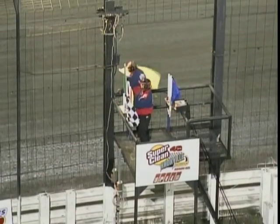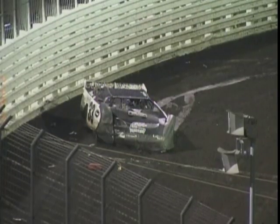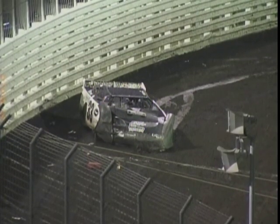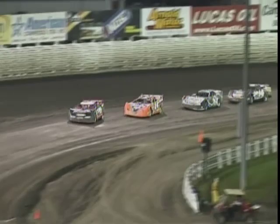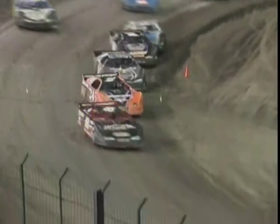And the caution is out. We got a car up against the wall in turn four. Nick Maron. Shannon Babb and the Clint Boyer number 18 out of turn number four. Six laps remaining in the B main to determine who's going to go to the A to finish out the last few rows. And it's a tussle into one.